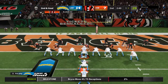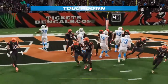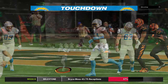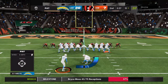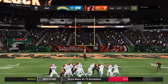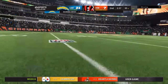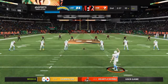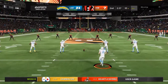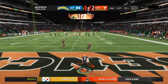2nd and goal now. Look at this, a tight end carry. And he is into the end zone. Touchdown, Los Angeles. A great effort there with his 2nd touchdown here in this first half. And the Chargers find a way to stretch their lead. Santos with the extra point, and it's now 21-7. The kickoff unit is out on the field, and they will send this one away.